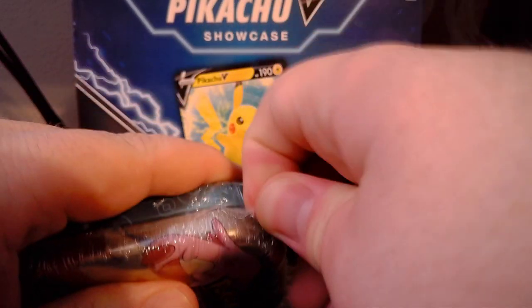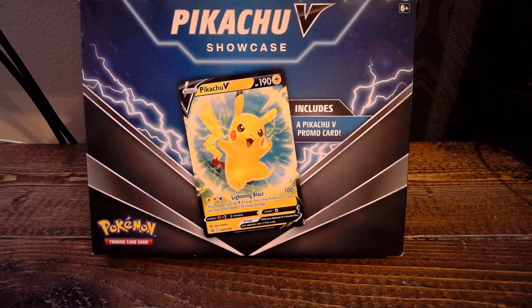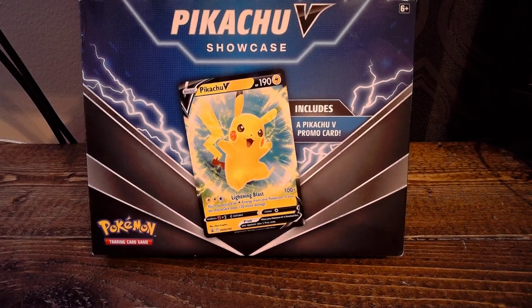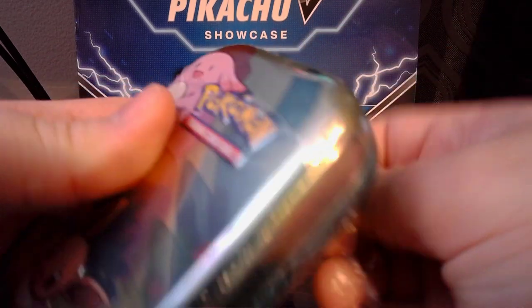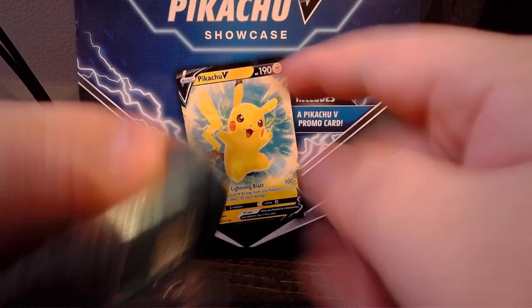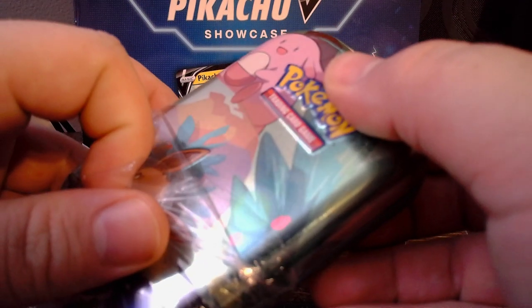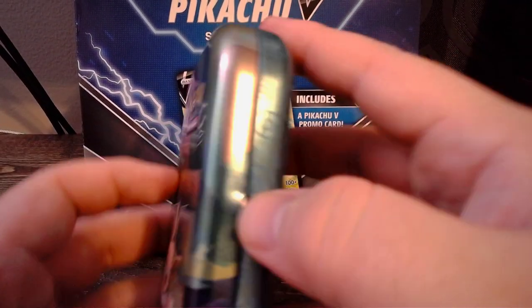So let's go ahead and open up the tin first. I was not prepared. Let's see if I can get it with my teeth. That is a no. I was not prepared for this. Good thing I always have scissors on hand for occasions like this. Now, I want to say this was like $6 and that one was like $10, maybe $11. Oh man, I don't even remember the price. I should have written the price down. I'll have to double check and see.